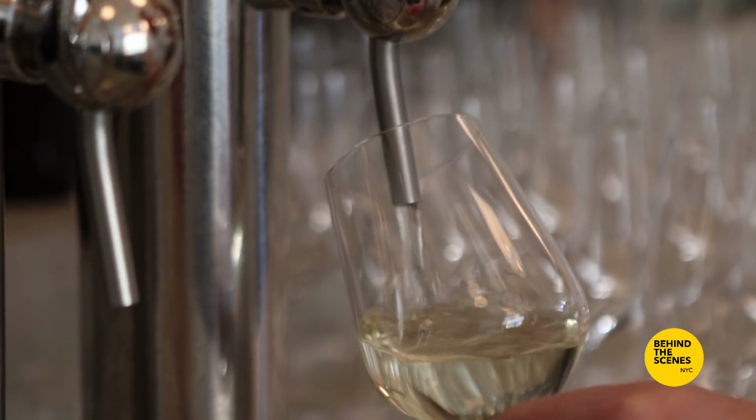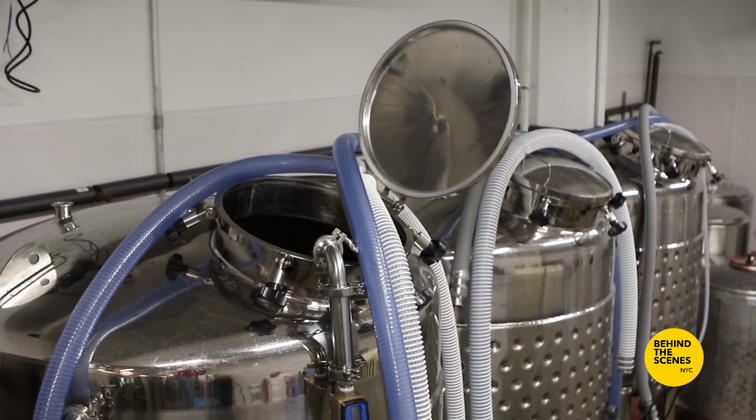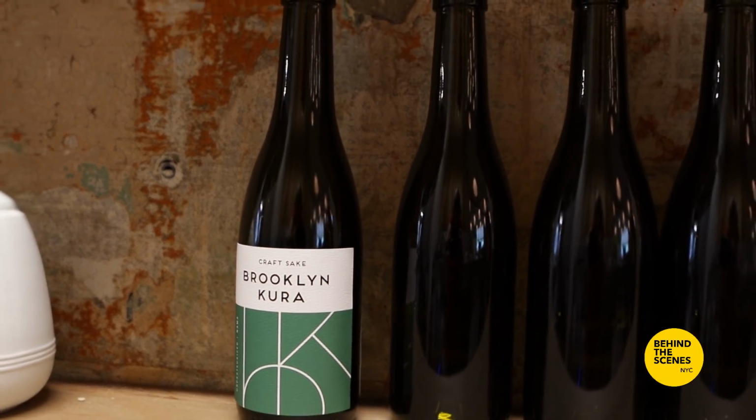We're here with Brandon from Brooklyn Kura, and he's going to tell us a little bit about what this place is about. They just recently opened last month? Last month. So what can people expect when they come here? So we're a sake brewery and tap room. People can come here and try sake on tap and learn a little bit more about sake.